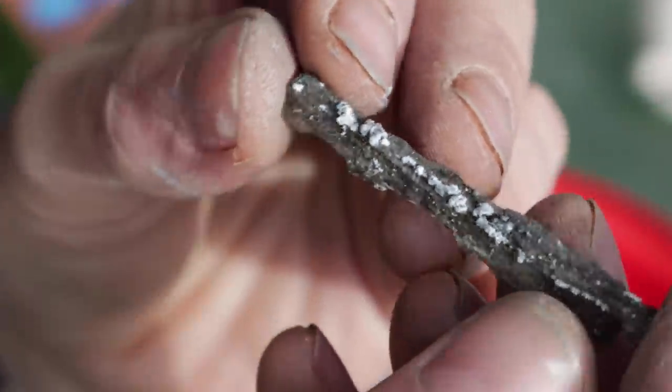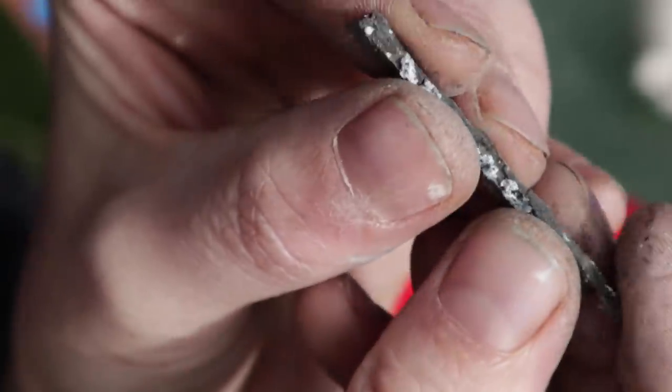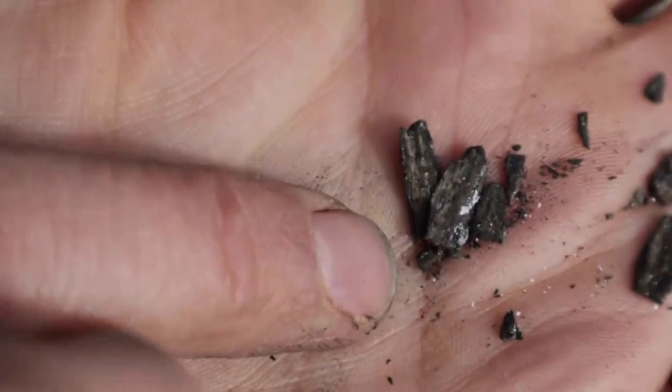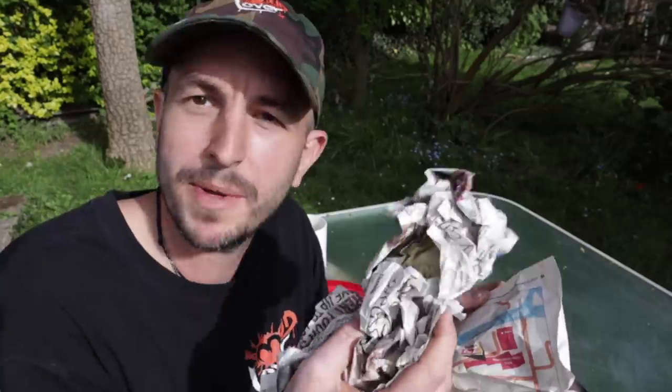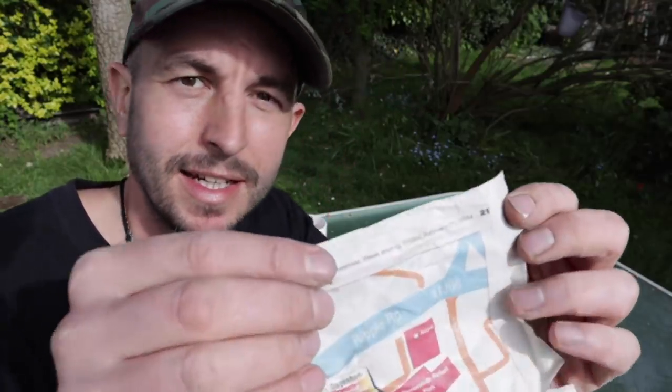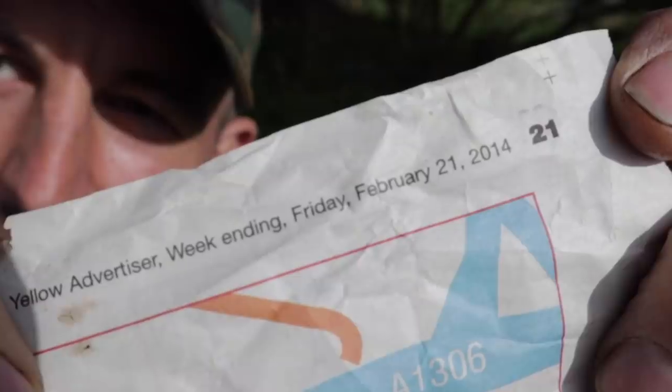A bit more of that. Definitely come from this, look. This is part of that petrified wood, fossilised wood that is crumbling. And that's what has made all this stuff turn black. I'm just wrapping some of this stuff up, and it occurred to me to have a look at the date on the newspaper to see when I wrapped all this stuff up for safekeeping. And as you can see there, I found it February 2014. So how mad is that? It's been in that box for 6 years. No wonder I couldn't find any of it.